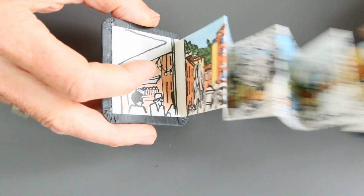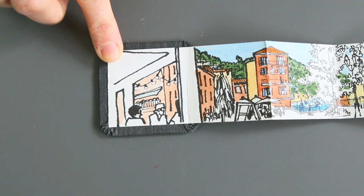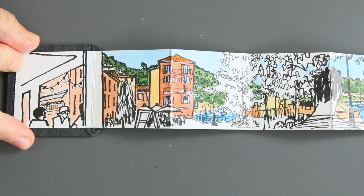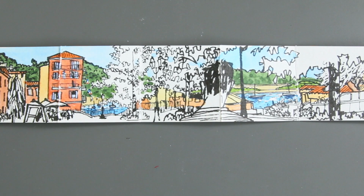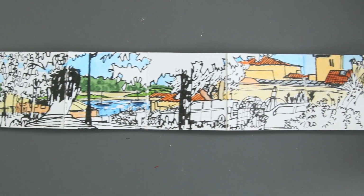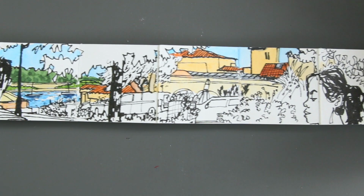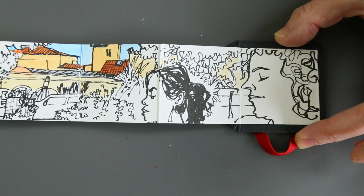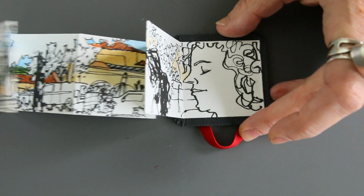This is a mini zigzag book from Hahnemühle. It has watercolor paper. It is tiny, and one of the participants of the Blue Walk tour gave it to everyone who came because it was her birthday, and I filled it on the last day by capturing the view in one long landscape drawing.